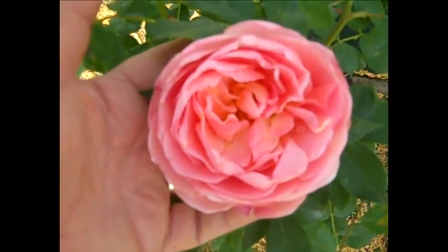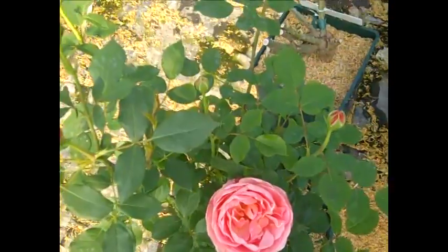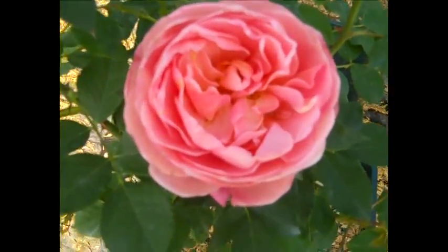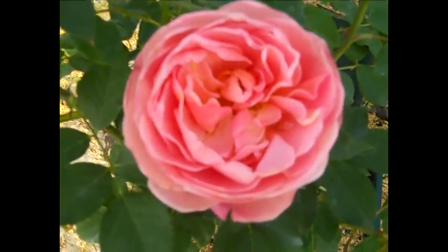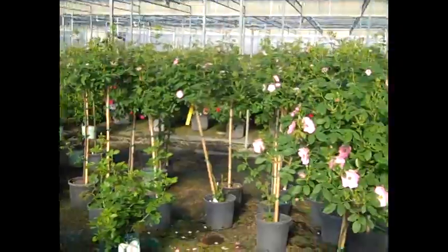This is Bascabelle, and again, loaded with flower buds. These are going to bloom in the yards. Highly fragrant, gorgeous cut stems. David Austin roses. Well, here I wanted to show you some tree roses, and these are very unique.